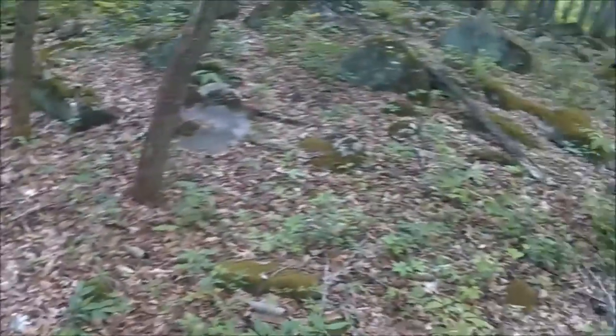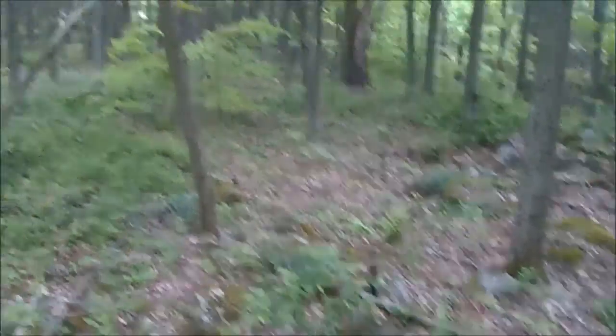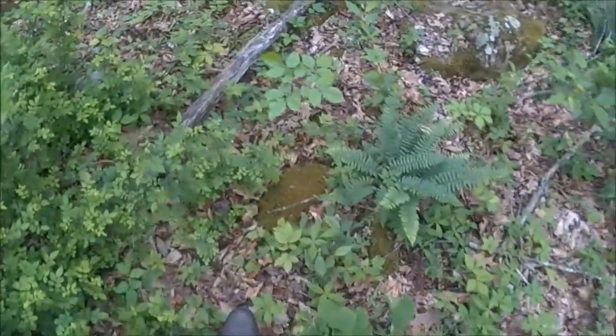You can see how this big rock bar is through here. That's where snakes love to hang out. I saw mine right over laying the path. It was a good 3 feet long, if not a little bit bigger. I didn't stick around to find out.